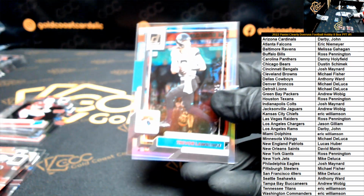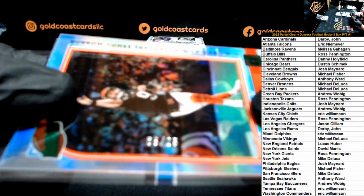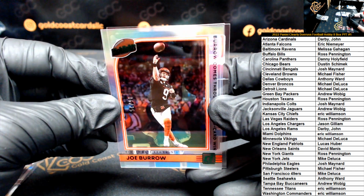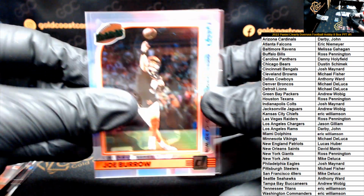Matthew Stafford, T-Law, got a Joe Burrow /25. 6 of 25. Joe Burrow, nice hit there. It's a highlights insert, to 25, Burrow for the Bengals. Bengals going out to Josh. Nice hit there, Josh.